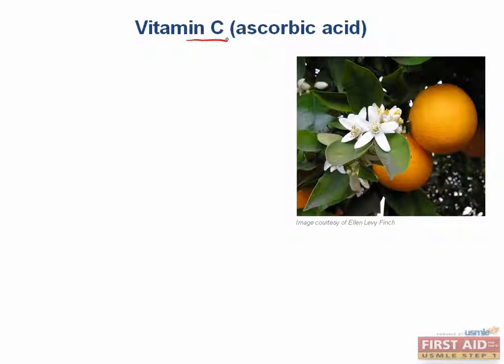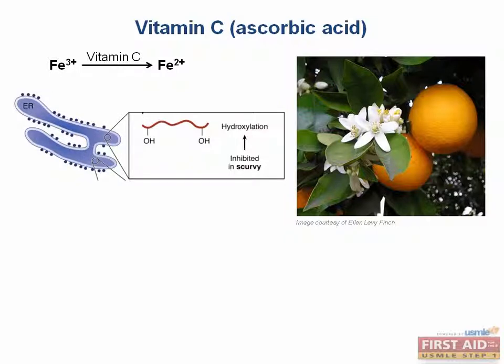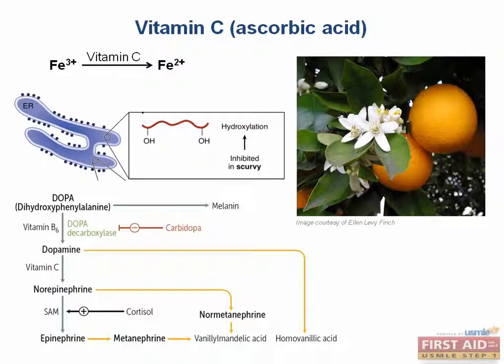Vitamin C, or ascorbic acid, is a water-soluble antioxidant found in fruits and vegetables. It plays a role in iron homeostasis by keeping iron in its 2+ reduced state so that it's more readily absorbed. It's required for the hydroxylation of amino acids in collagen synthesis. Do you remember which ones? That would be proline and lysine. And lastly, it's required for dopamine beta hydroxylase to convert dopamine into norepinephrine.